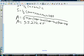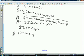35,272.65. That's how many feet squared we had. For 43, we're not done yet. That's the feet squared. The price is $3.50 per square foot. So how do I find the price of the whole thing? Is that what it says in the back of the book? So you just multiply these two.